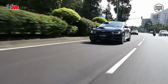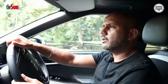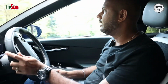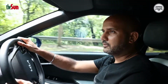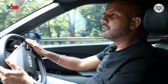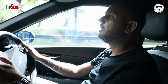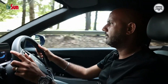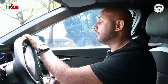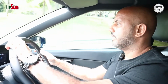There's also twin electric motors, one at the front axle and one at the back axle, and this gives it a combined system output of about 325 PS and over 600 Newton meters of torque. It's actually quite a fun car to drive. And 0 to 100 is seen off in a little over 5 seconds, and top speed is rated at about 180 plus kilometers per hour. The thing about EVs is you get instantaneous power, but that doesn't last very long. So that's why top speeds are not very highly rated.